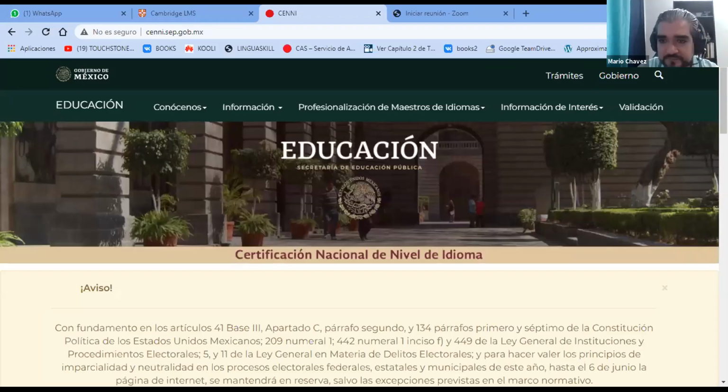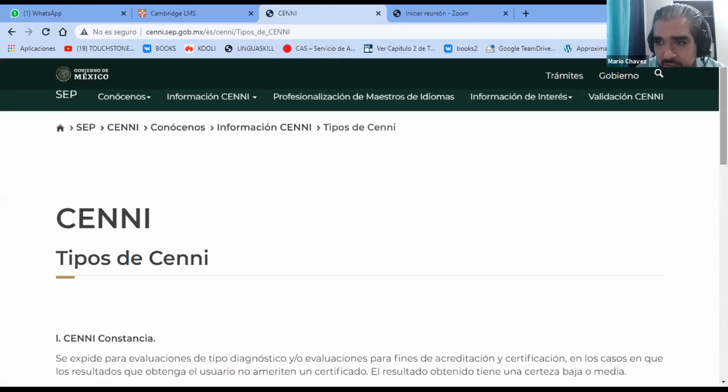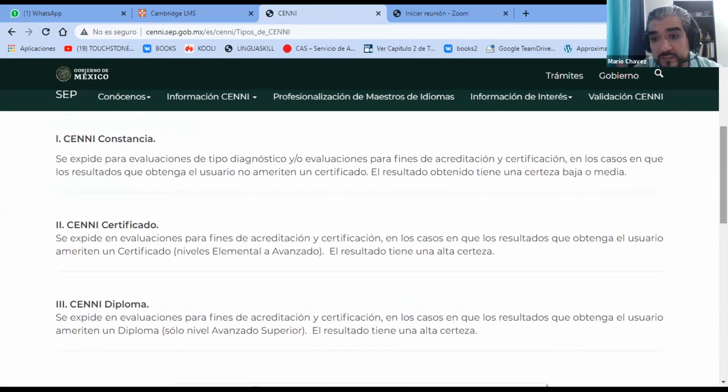What is the Cenni? The Cenni is la Certificación Nacional de Nivel del Idioma, right? Now, there are three types of Cenni. Many people don't know that. I hope you all knew that. If not, here it is. There are three types of Cenni. There is one called Constancia Cenni. There is another one called Certificado Cenni. And there is another one called Diploma Cenni. All right? What is the difference? Well, the difference is basically the vigency.